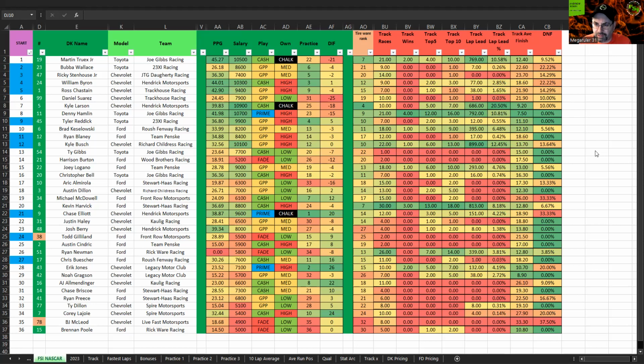So I think I'll have high ownership, but GPP for me. Suarez, 31st in practice. Nothing really special here. GPP, I don't know if he's going to be able to remain in the top 10.